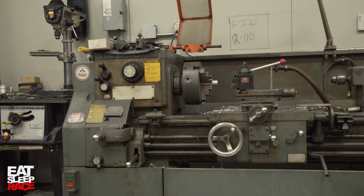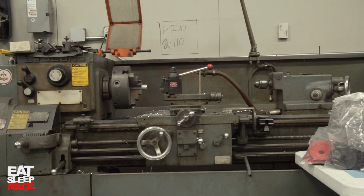A good example of it is our small brake kit for the Gen 5 Viper. I think from the time I got a set of wheels to when we had a working piece was 48 hours altogether. It's almost impossible to do that without having the right equipment in-house.